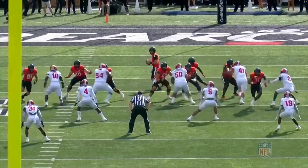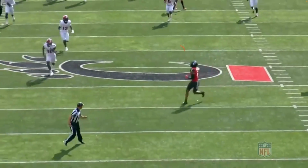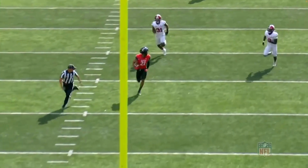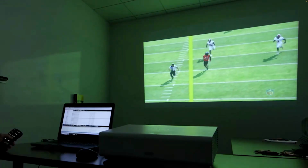He's a good route runner. He's got really good ball skills. He's really confident downfield. He really competes for the ball. He's strong at the catch point. He didn't drop a ball at his pro day. It was excellent. A really good play by Noah here.